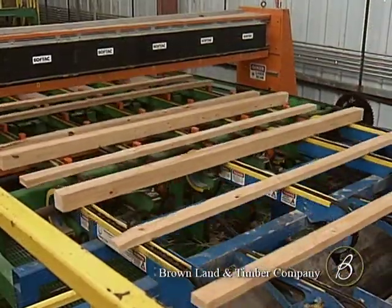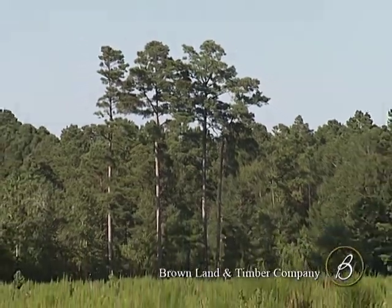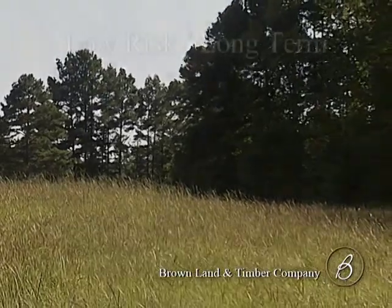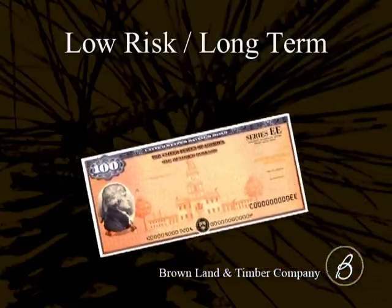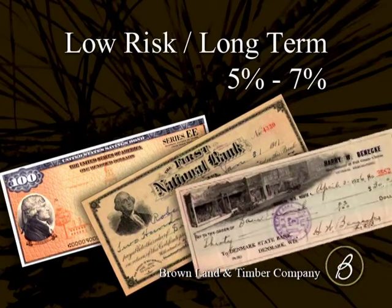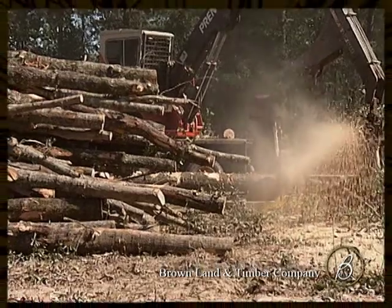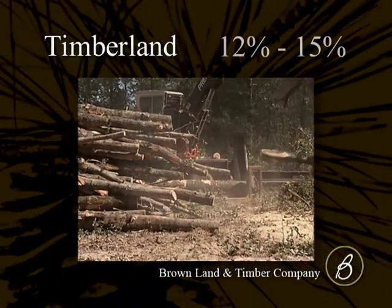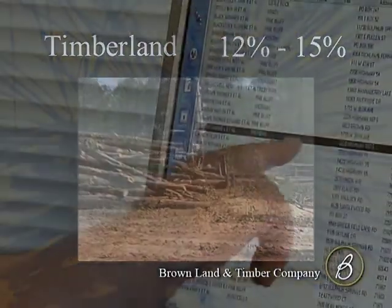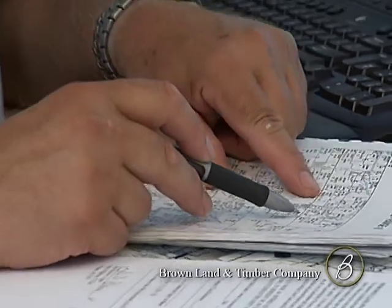the hard work. Why buy timberland? Quite simply, timberland is a low-risk, long-term but high-yield investment. Most low-risk, long-term investments have yields of 5 to 7%, CDs, Treasury notes and bonds, certain mutual funds, whereas over the years, timber has consistently yielded its owners 12 to 15% and higher returns on their investments. This is not rocket science, but knowing a few things beforehand does make a big difference.